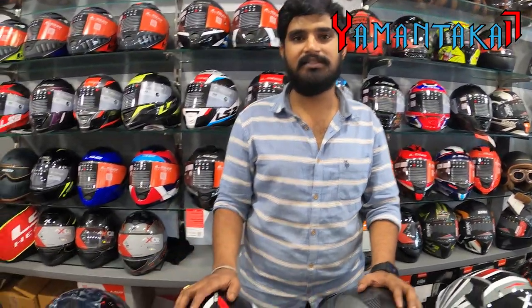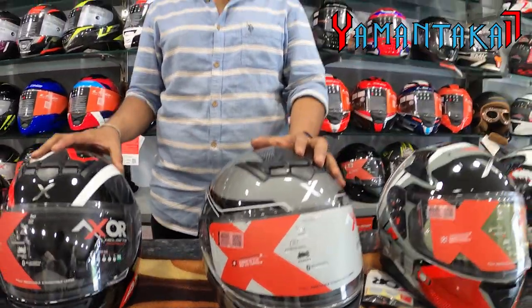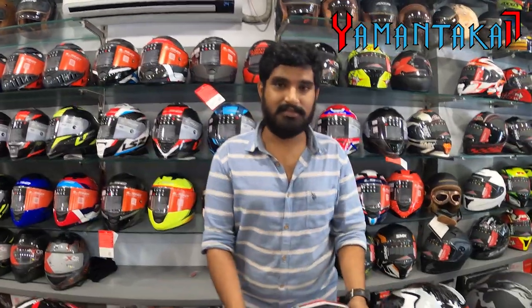There are like 10-15 colors in this, depending on the model and the graphics. And it comes in both matte and glossy finish also. Okay, got it. And this is the next model.